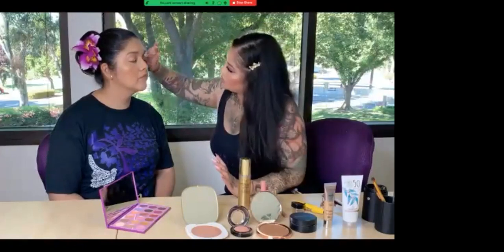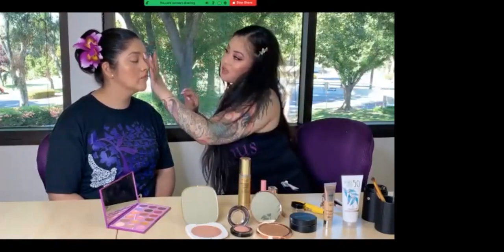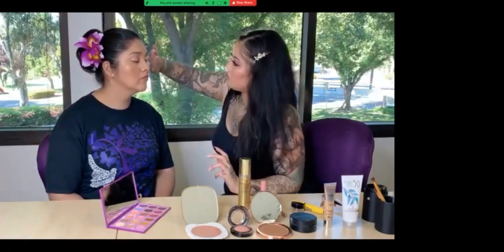This one is called Sin, and the color is called Sin, and it gives you a nice champagne shimmer all over your lid. I think this looks really pretty even without eyeshadow. Again, on those days where you're just doing a quick look, you can put a little bit of this primer all over your lid, and then you can swipe a little bronzer and you're good to go.